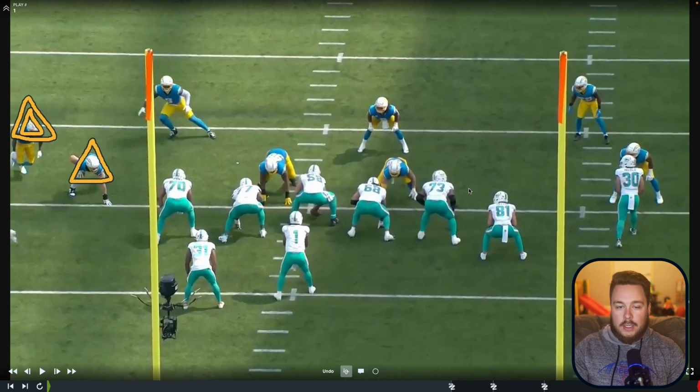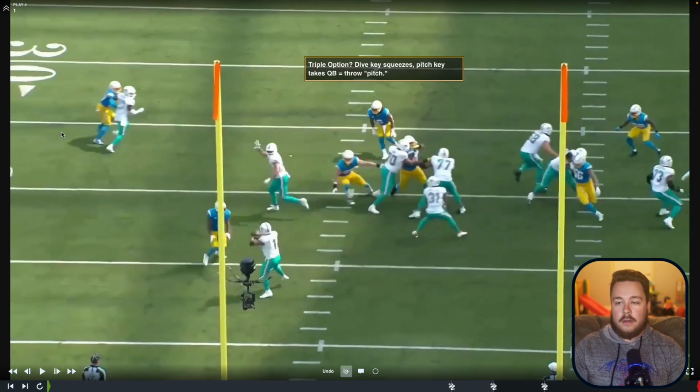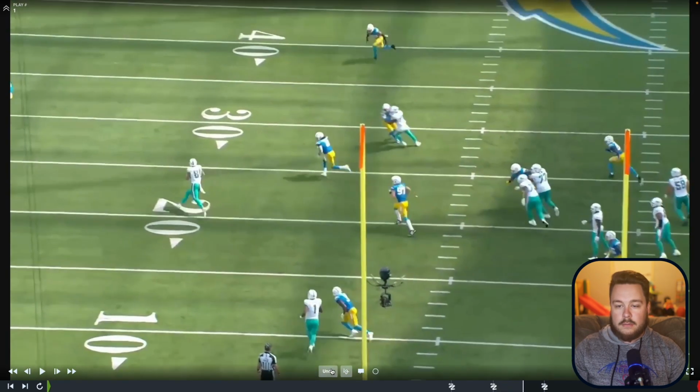Okay, if it was triple option, like we've kind of talked about, we've got our dive key from Bosa right here, and then blitzing Derwin James is our pitch key. So if we're seeing this, we've got our triple option. Again, the dive key has squeezed. Okay, our pitch key has taken the quarterback. So you throw the pitch route, which is in the new age of triple option RPOs. That's our slide route. And we do it to perfection right here.